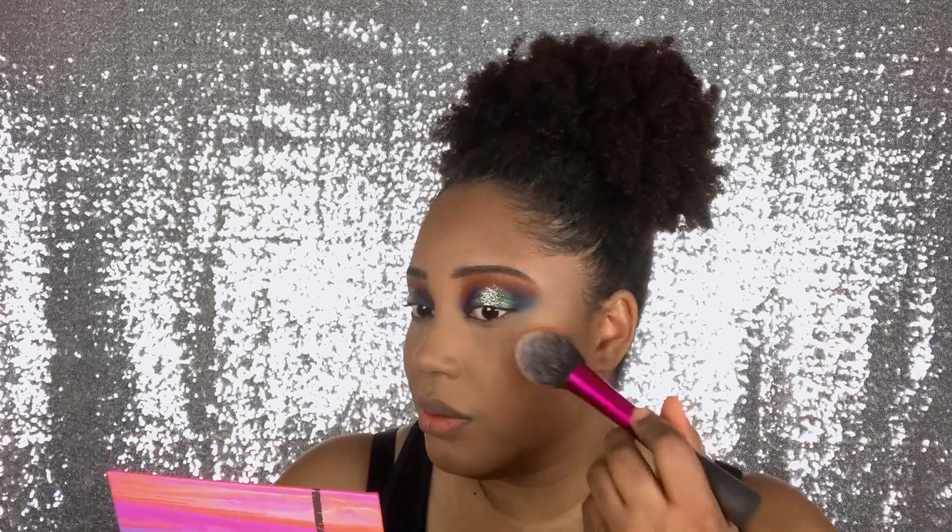Okay, so now I'm going to take my blush brush from Real Techniques, and we're going to go in with this blush color, Tropical Queen. It's a pretty, pretty orange shade. I really love orange blushes, so this is like perfect. It's very pigmented and very pretty.